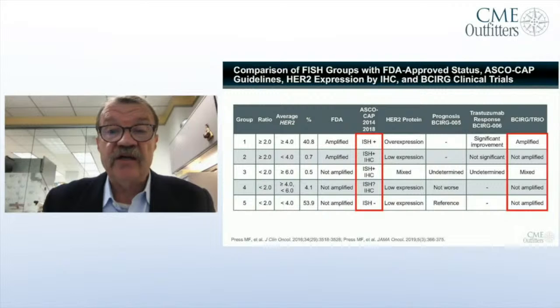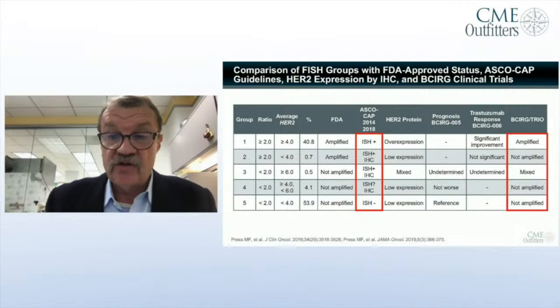And our evaluation of these is summarized on the right-hand extreme in terms of our collaborative data with the Breast Cancer International Research Group, now known as TRIO, Translational Research in Oncology. We consider the first one amplified with overexpression, the last one not amplified with low expression, the fourth group not amplified with low expression, the second group not amplified with low expression.